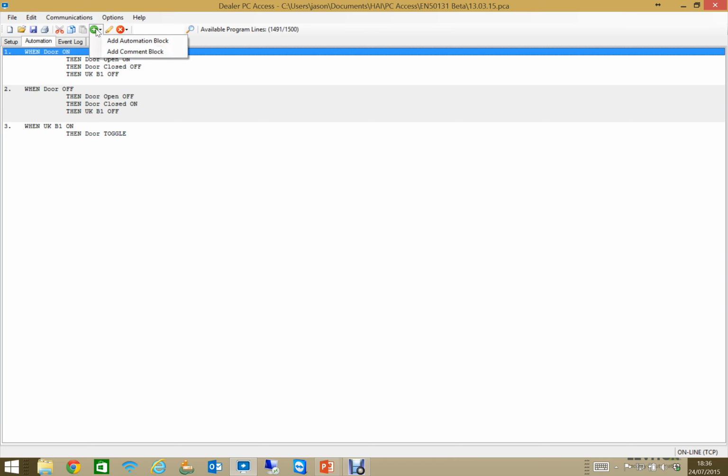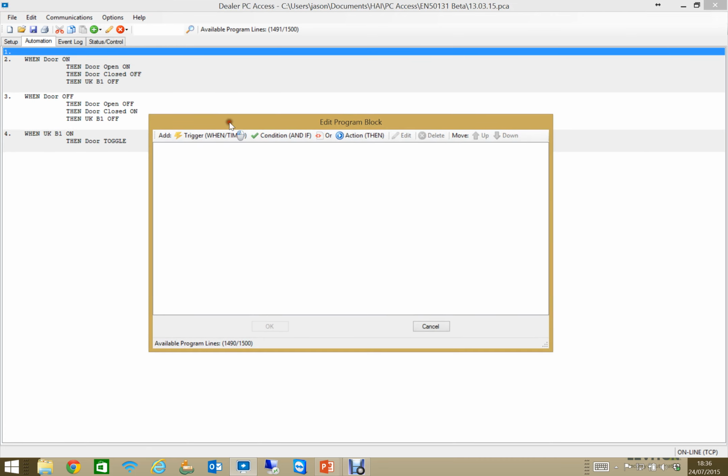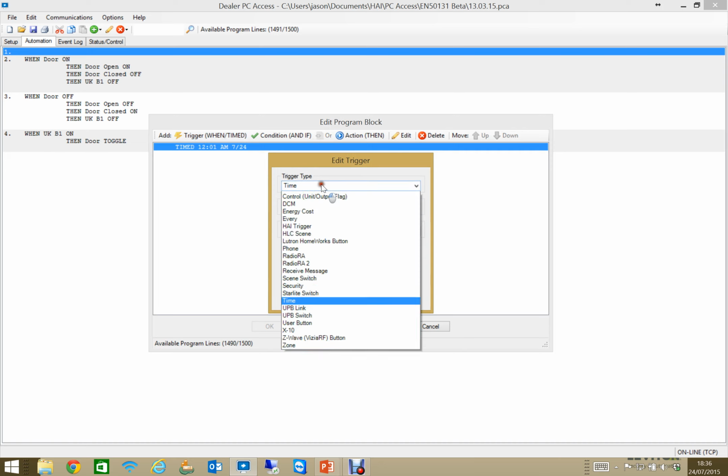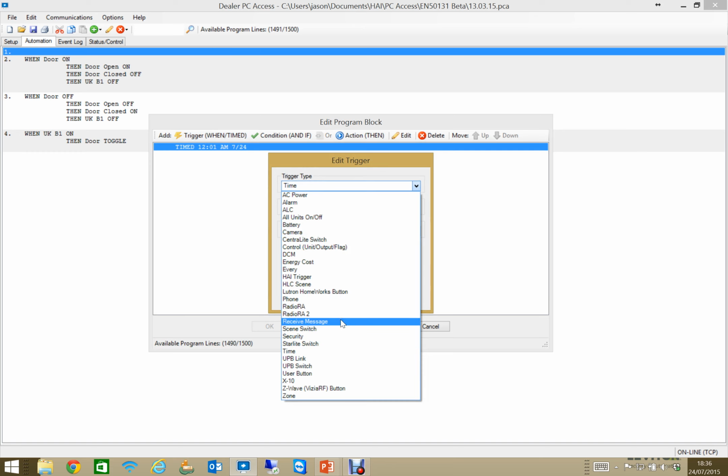I click on this green button and go add new automation block, and this pops up a new dialog, and I've got triggers, conditions and actions on the top here. You always start with a trigger. Remember what I told you about event-based automation? It's always triggered from something. Here's all my triggers. I can trigger off just about anything: time, or someone pressing a button, or a door opening, or if the power goes off. I've got all sorts of triggers here.